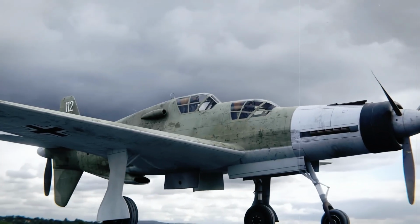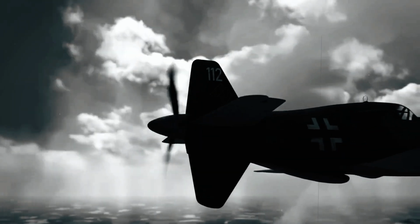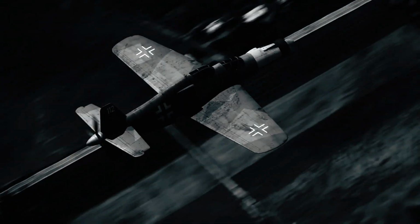The Do-335 also featured an impressive climb rate, thanks to those twin engines, allowing rapid ascents that were crucial in engagements where altitude advantage could be decisive. Pilots could quickly reach operational altitude, potentially surprising enemy bombers or reconnaissance planes.